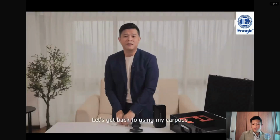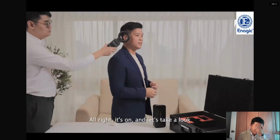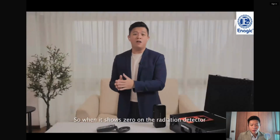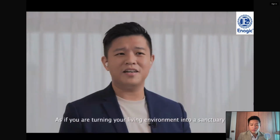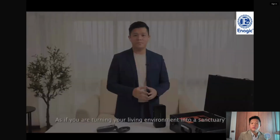Now with the emGuarde turned on, let's get back to using my earpods. All right, it's on. And let's take a look. It shows 0. Thanks very much. So when it shows 0 on the radiation detector, you are in the harmonized zone of emGuarde. It is as if you are turning your living environment into a sanctuary.